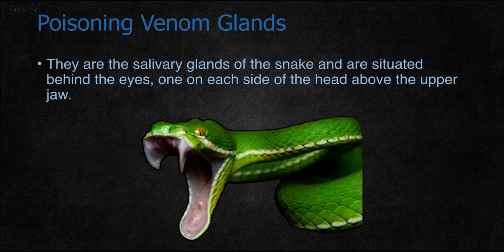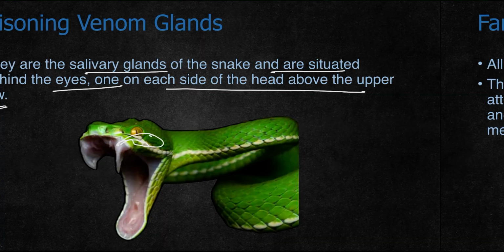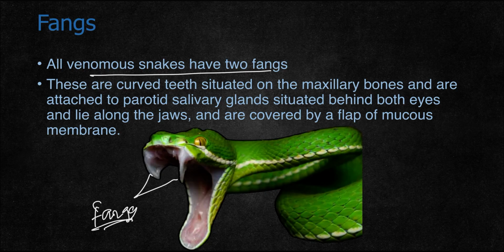The venom glands are the salivary glands of the snakes and are situated behind the eyes, one on each side of the head above the upper jaw. The glands are present in the upper part, inside the maxilla of the snake. All venomous snakes have two fangs. They are like a hypodermic needle. They are hollowed out and the gland is present inside the maxilla.